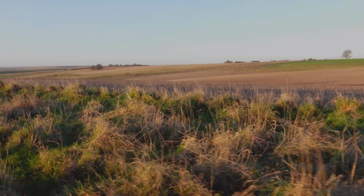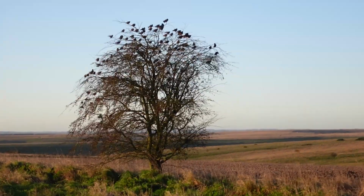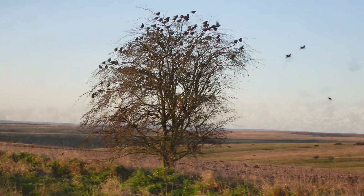Right, we're still on the plain. I'm just going to drive around and pretty much show you some sights. I'm going to keep running the recorder and just show you what a fantastic landscape this is, the Salisbury Plain.